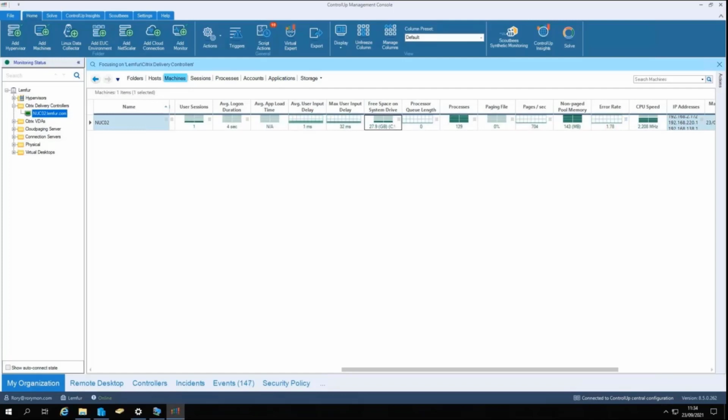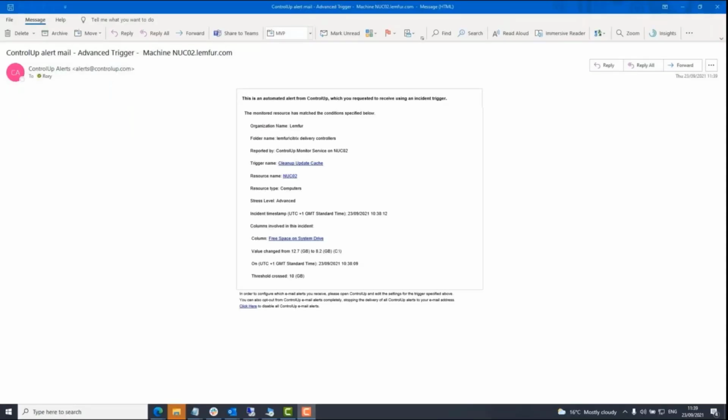It's kind of an old NUC, so you can see it's lighting up like a Christmas tree because it's quite slow. But you can see within seconds, it's clearing out that space because it's going to run this script. So we should see, boom, there you go. And how much it clears probably depends on your organization. And here we could see the email alert to tell me that that did indeed run.